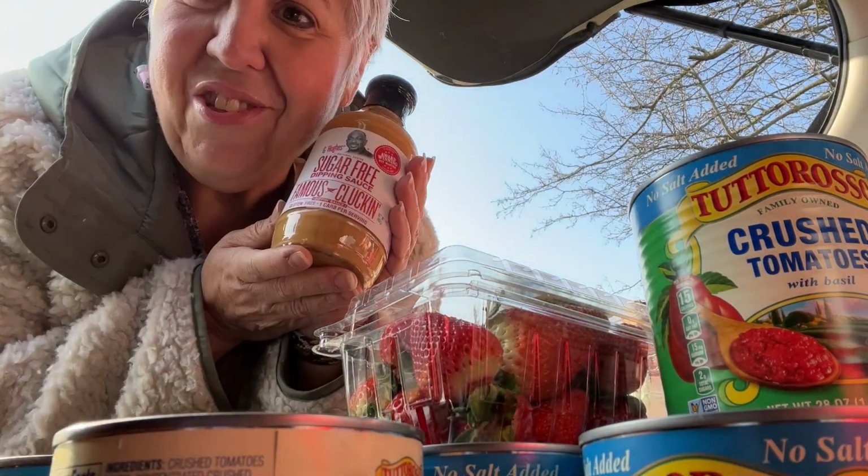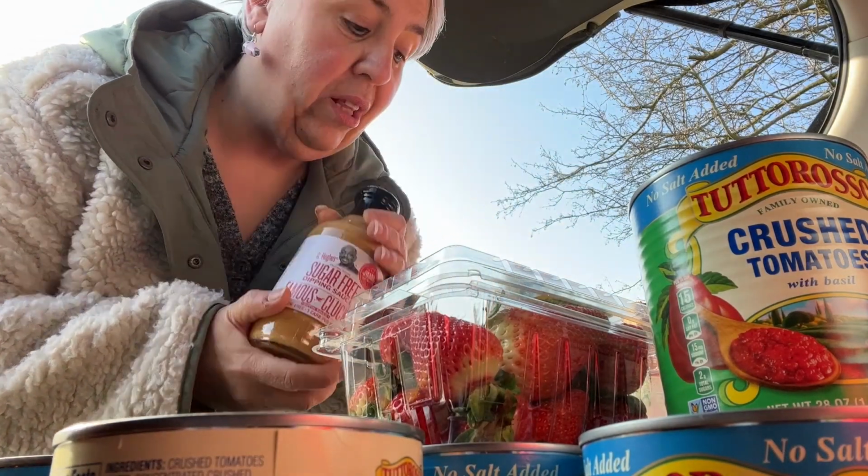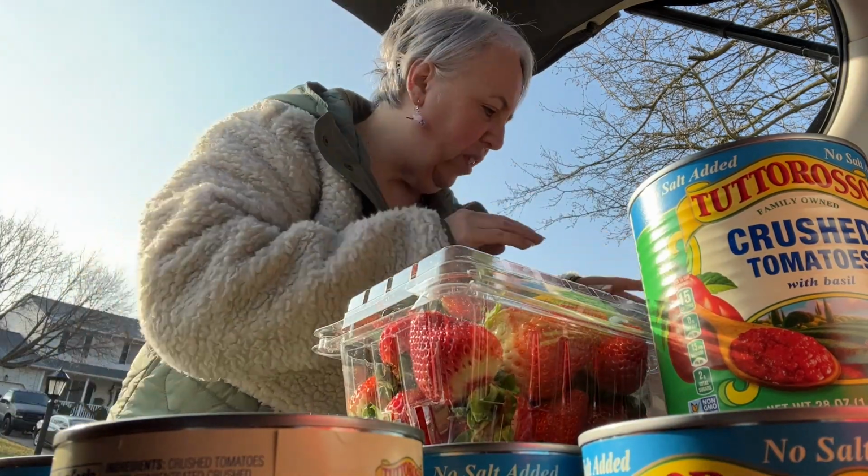I saw this on sale, G. Hughes Cluckin' Sauce. And I thought, oh, I'm out of the famous Cluckin' Sauce. We really like this with chicken. Everybody likes it. So it's kind of like a dupe on the Chick-fil-A sauce.